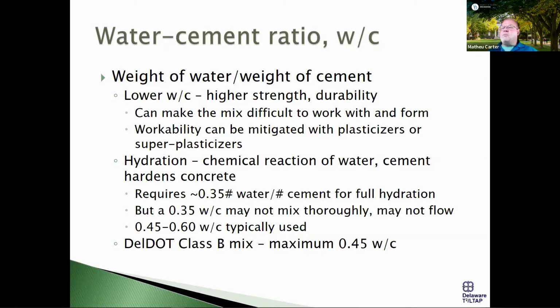So we typically move that up a little bit. And so something like 0.45 is pretty common for a lot of mixes. We will sometimes go up as high as 0.55 or 0.6. But that's sort of the upper end of the range. Beyond that, you've given the concrete way too much water for what it needs, and you're going to weaken the concrete as a result.